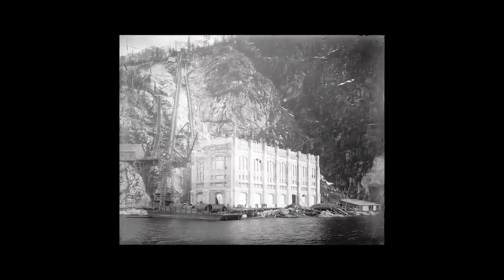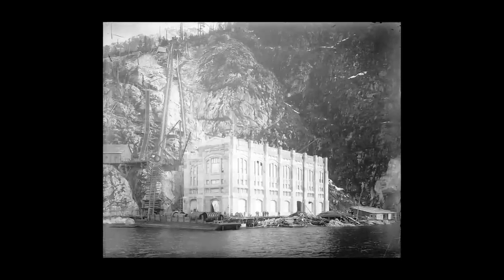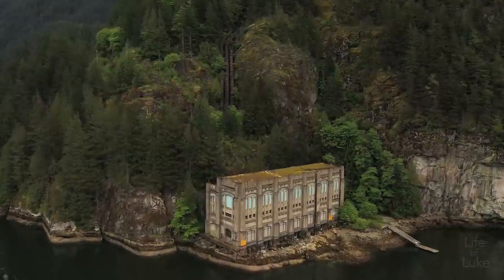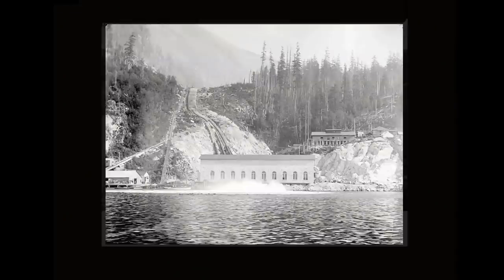This is actually Powerhouse No. 2, built in 1914, 11 years after Powerhouse No. 1, which is just a few hundred meters further around the corner. Powerhouse No. 1 is BC's oldest functioning hydroelectric power plant.